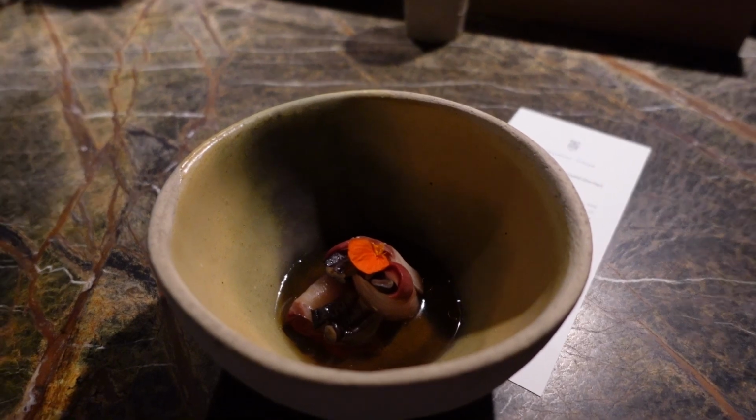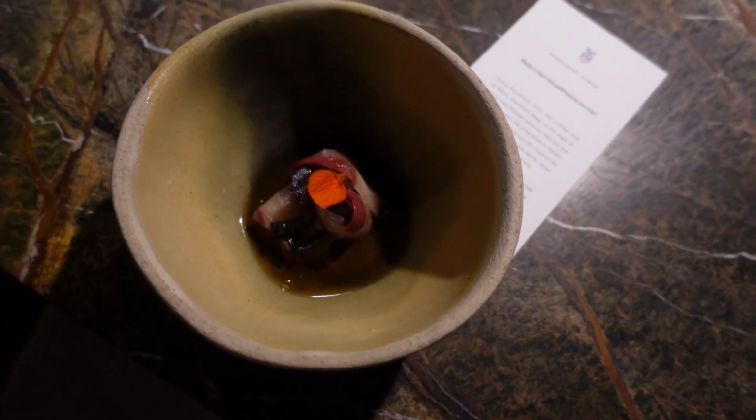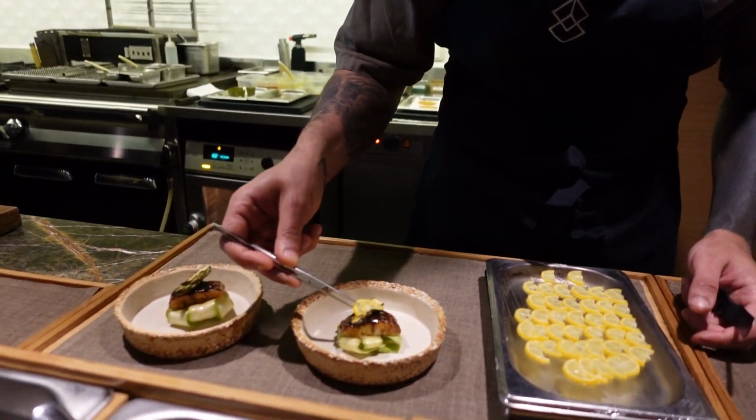And then we have another special produce from Portugal, from our coast, goose barnacles, super in season right now, super delicious. We had that in Belcanto as well. It's a very special ingredient from Portugal. It's very fresh, and then it combines with the soup. It's very well balanced. Is this the citrus from the farm?